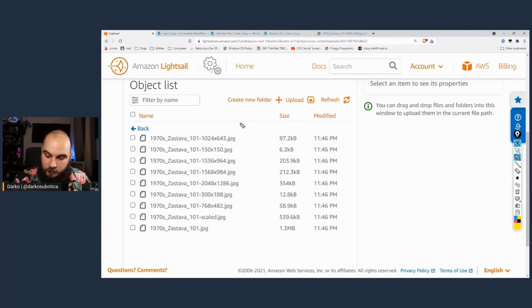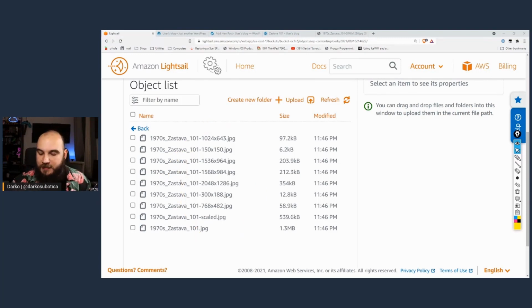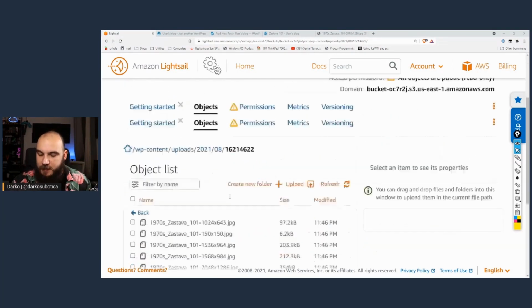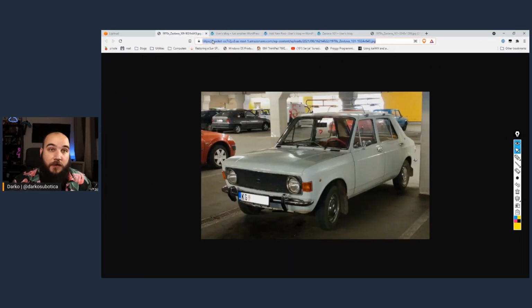Different resolutions. However, this is not the Lightsail thing. This is that WordPress plugin. That WordPress plugin automatically resizes your image. But again, it's not something that Lightsail does for you. And that's it. Basically, we have these files now accessible publicly. Even if I take this link here and open it like that, you will see that it is accessible publicly.